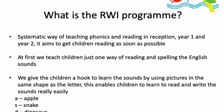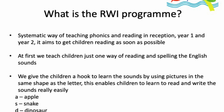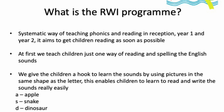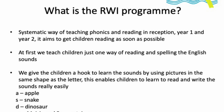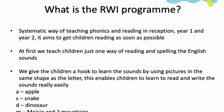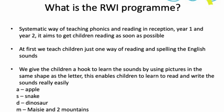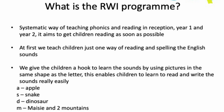The 3 key skills are, first of all, children learn the sounds of individual letter shapes, graphs, and then digraphs, which is 1 sound for 2 letters, and then trigraphs, which is 1 sound for 3 letters, and remember them. Children then learn how to blend sounds to make a word, i.e. combine individual sounds to make a word when reading. After that, children learn how to segment a word, i.e. break it down into individual sounds in order to spell words.